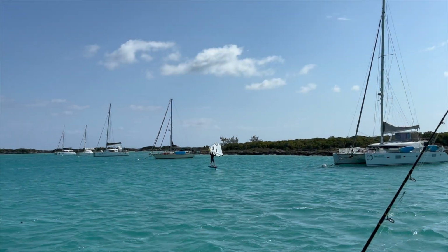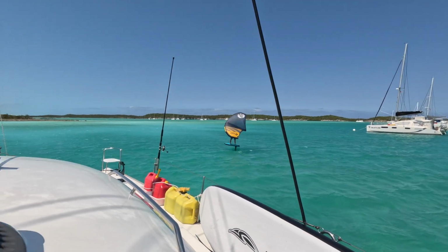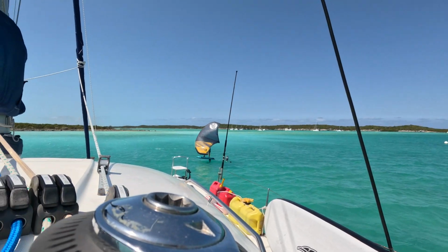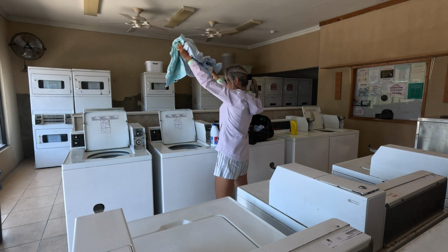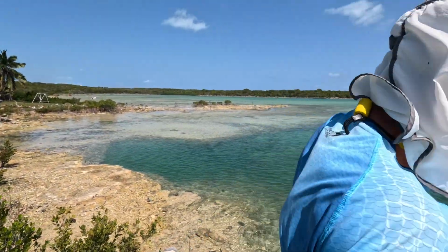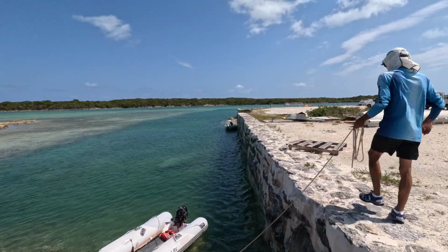The next day brings the forecasted 20-knot winds from the north, and wing foils sail through the anchorage. Getting much-needed laundry done includes first securing the dinghy at the huge town dock. No dinghy dock here.